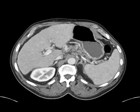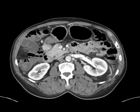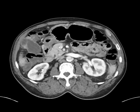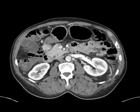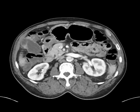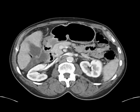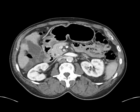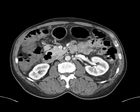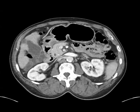Okay, so actually I want the residents to participate. Focus on the pylorus and duodenal region. I'll show you, this is the axial, and the history was duodenal neuroendocrine tumor. What do you guys think? I can show you the coronal if you want.